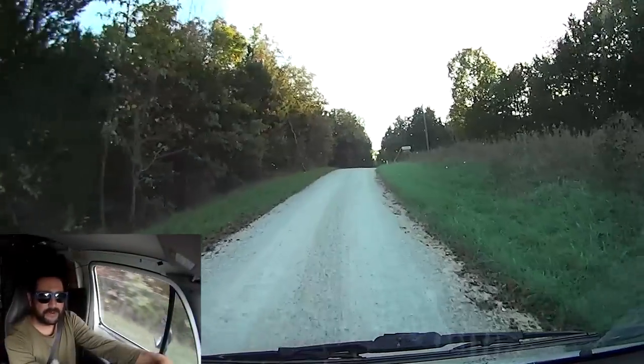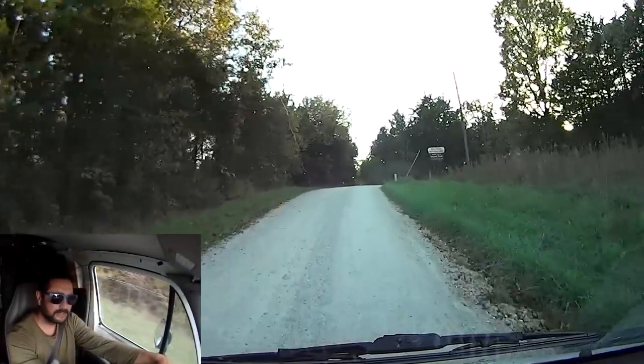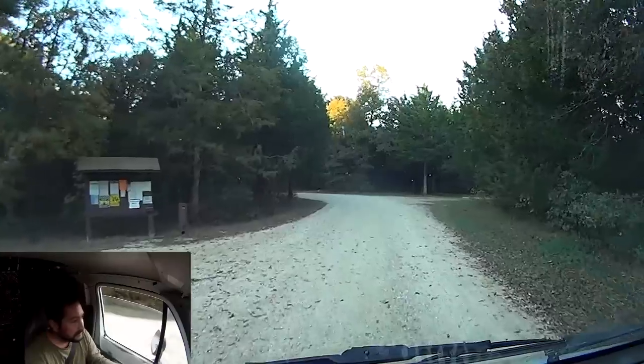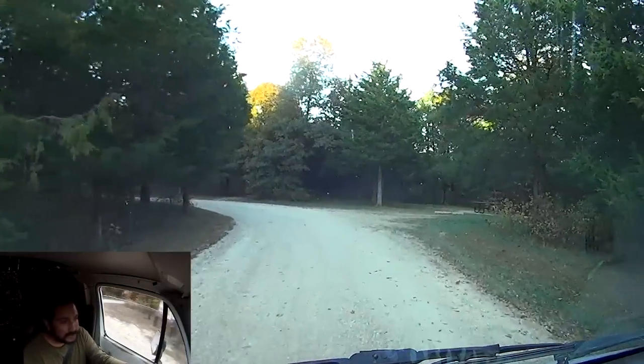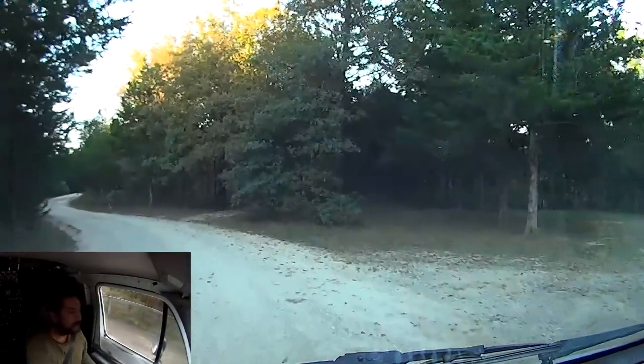Here we are, Dry Fork Recreation Area, Mark Twain National Forest. A 14-day limit. We got a donation box. Oh, this is nice. Look at this. Very cool.